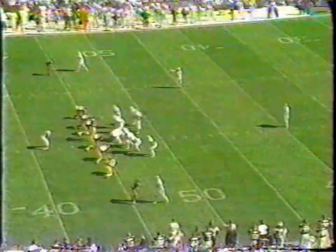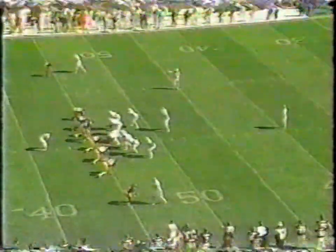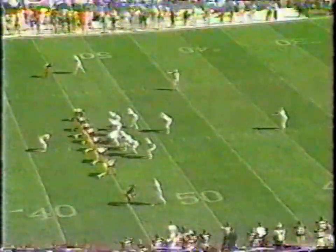Paul Ettinger to punt it away. Demo Odems and Tim Dwight are standing back at their own 10-yard line. Let's see if they have any difficulties with the sun field. Good snap from center.